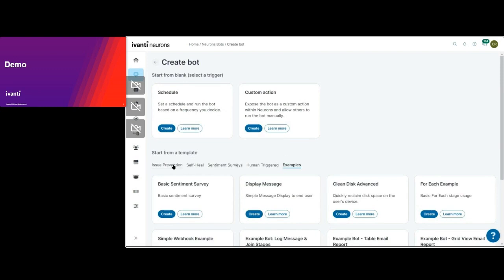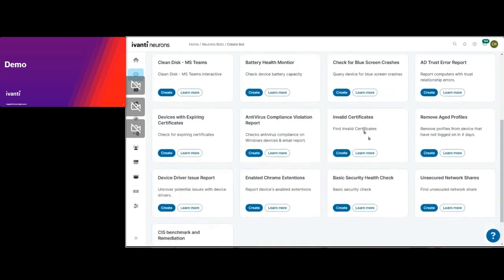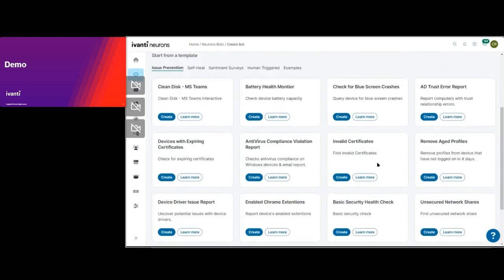So we have bots for preventive and reactive actions. For example, we have issue prevention here. We've got a whole bunch of bots for that, like Microsoft Teams bots that actually interact with the user for cleaning the desks, and checking for invalid certificates, which is especially useful for security. Make sure we're not using any invalid certificates, and only certificates that are valid for your enterprise.